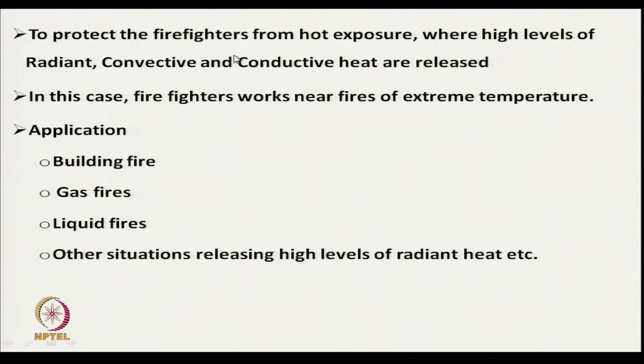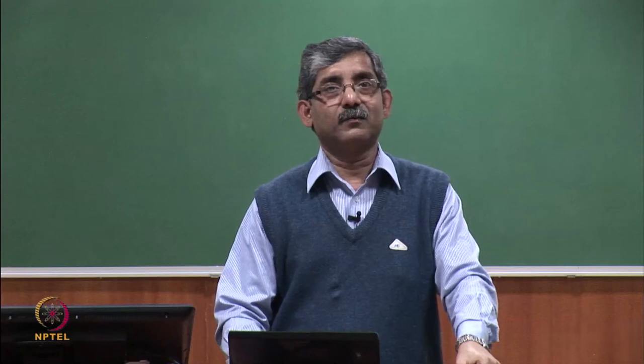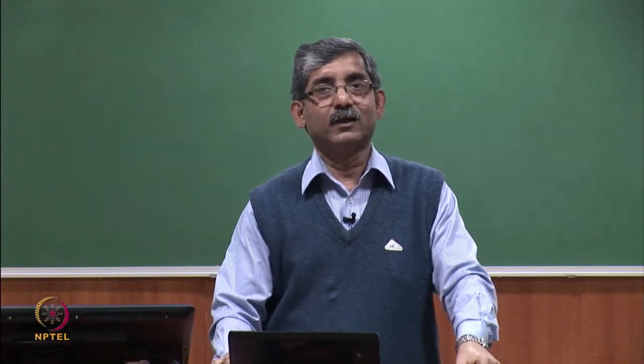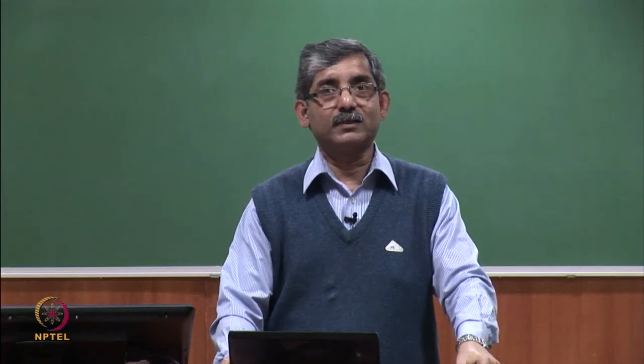So, this is the firefighter clothing application: building fire, gas fire, liquid fire, or other situations releasing a high level of radiant heat. There are some additional requirements for proximity firefighting clothing as per the National Fire Protection Association, NFPA. The radiant protective performance test for the outer layer and inner layers should not be less than 20 seconds, so that the majority of the heat, which comes through radiative heat, is resisted.